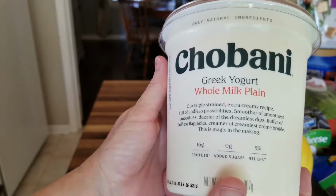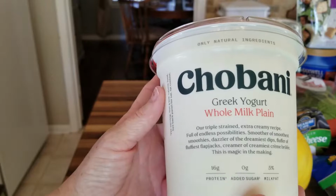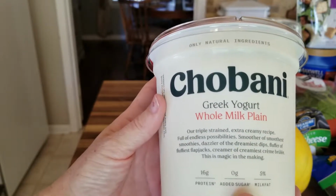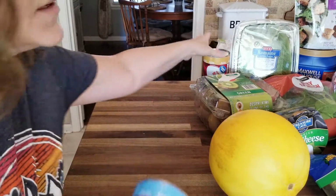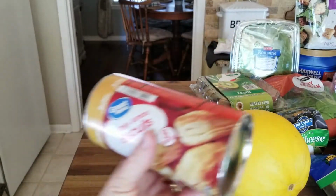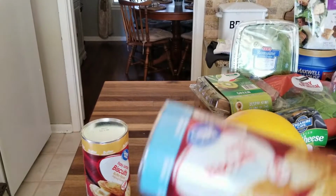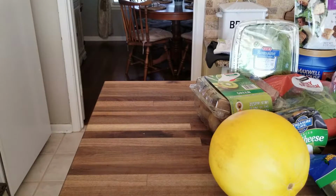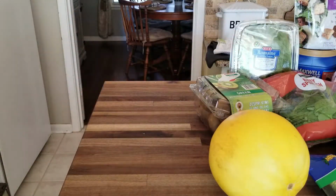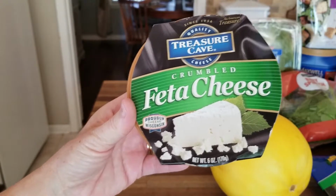Chobani plain whole milk Greek yogurt, one of my favorites. I either mix cinnamon and honey in with this, or I do strawberries, blueberries, nuts, and honey. And 2 containers of biscuits. This is the butter flavor flaky jumbo biscuits, and then a package of the buttermilk. Now, let's see, I have one more cold item, and this is the crumbled feta cheese that I use in the stuffed venison.